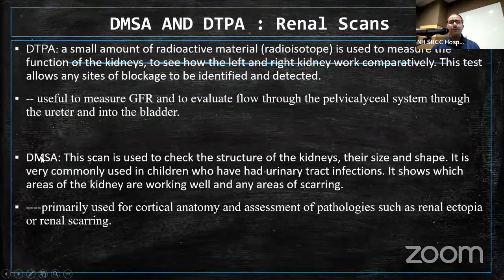And the other scan is the DMSA scan. The DMSA scan is used to check the structure of the kidney, its size and shape. It can also be used for the location of the kidney, whether it is ectopic or not. And in a case of scarring due to recurrent urinary infection, you can use the DMSA scan.